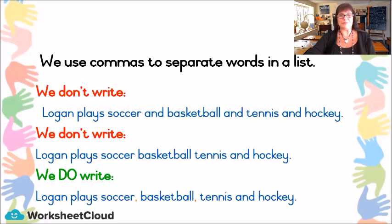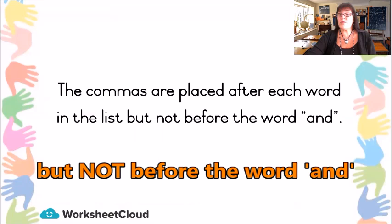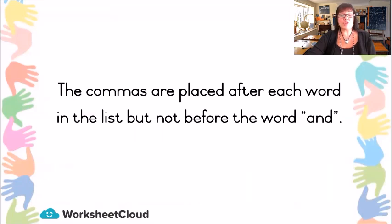Commas are placed after each word in the list, but not before the word "and." Let's read that last line again: but not before the word "and." So don't ever put a comma before the word "and."